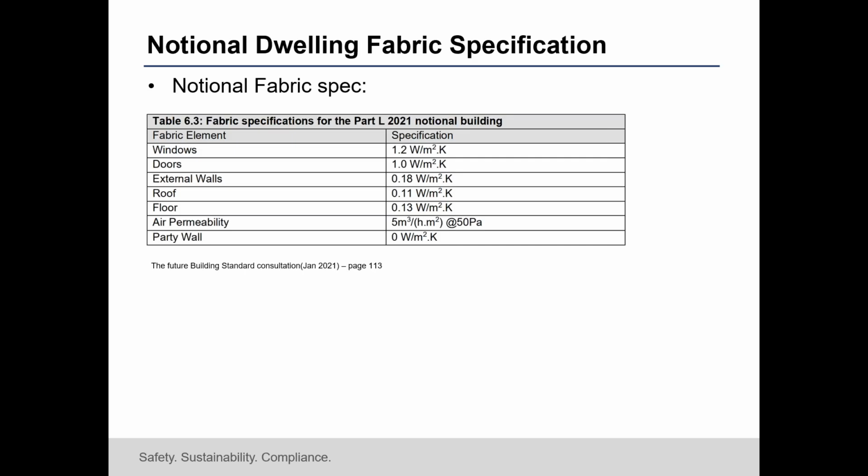So what are we likely to be building out? Well, this is the notional specification. When we do a SAP calculation, it is specific for that building. The targets are generated against the form of the building that you have designed. So we load all the details in, we load all the areas in, and what happens behind the scenes in the calculation is it says that's the form of the building, that's the area of the walls, that's the area of the roof, that's the area of the windows, and it compares it against this notional specification, the one on the screen now. That generates your target, okay?